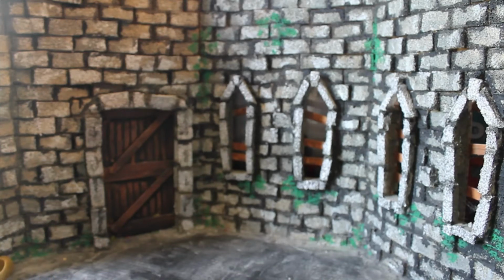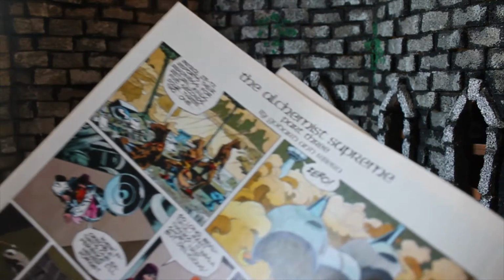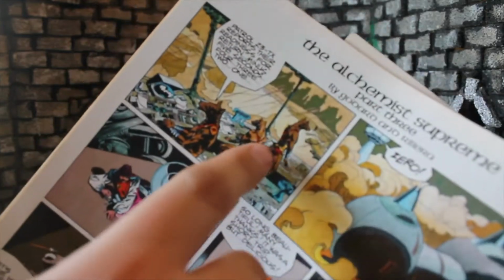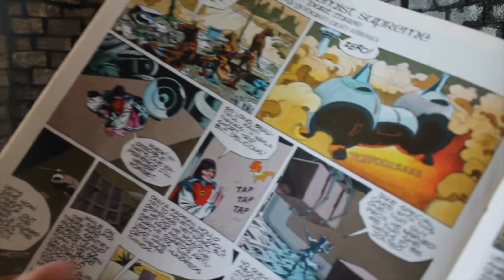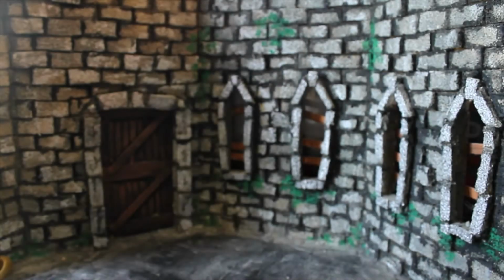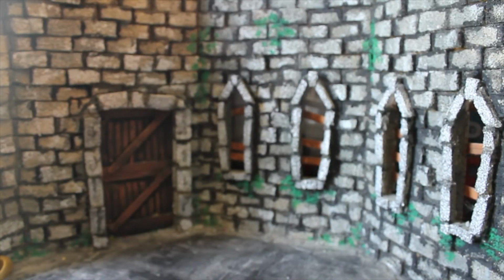Kind of funny there. The Alchemist Supreme Part 3, again, kind of one of those things, because we're in the middle, we're going to gloss over it. But some cool wolf people and some spaceships and stuff, and a guy sneaking out. And, yeah, fun continuing story.